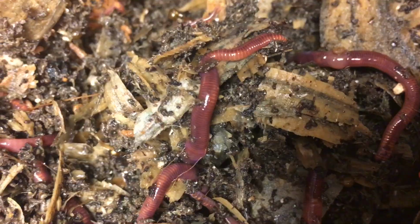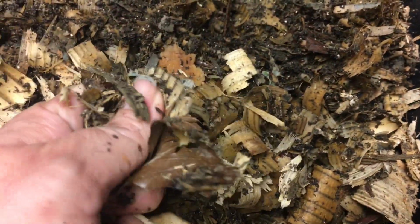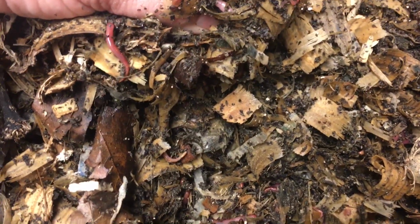They really don't. So if you want a really cute composting worm that will get at it right away, these are definitely the ones. Plus I like that they're not as moody. Look, they're eating in the corners. The corners are a little dry, I think. I'll have to spray them. Yeah, they're definitely not as moody as the others. I like them.